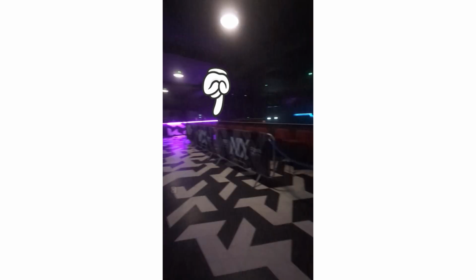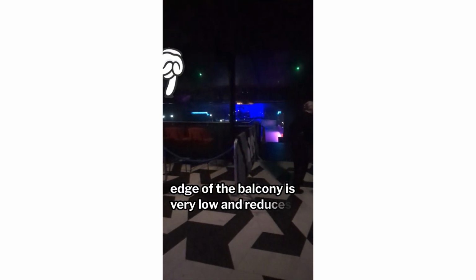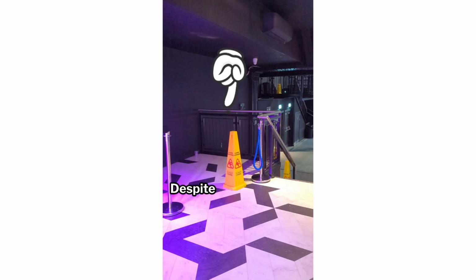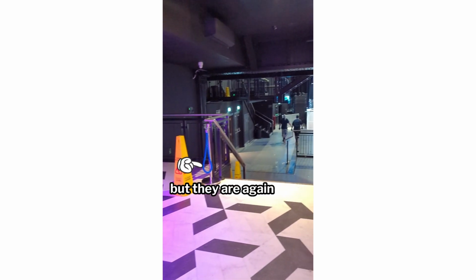From the lift you are straight out into the back of the main room, with the merch desk, a bar and a spacious accessible area, which is roped off and manned by a member of staff. Also worth mentioning is the bottom edge of the balcony is very low and reduces your view of the stage. The accessible area consists of high stools with backs which I can imagine some access customers will struggle getting onto. Despite a capacity of 2,000, the room only has 2 wheelchair spaces, which are reserved for the first 2 applicants, but they are again roped off.